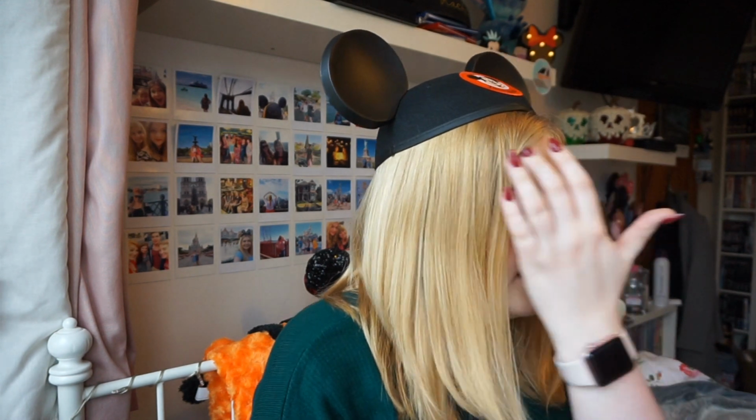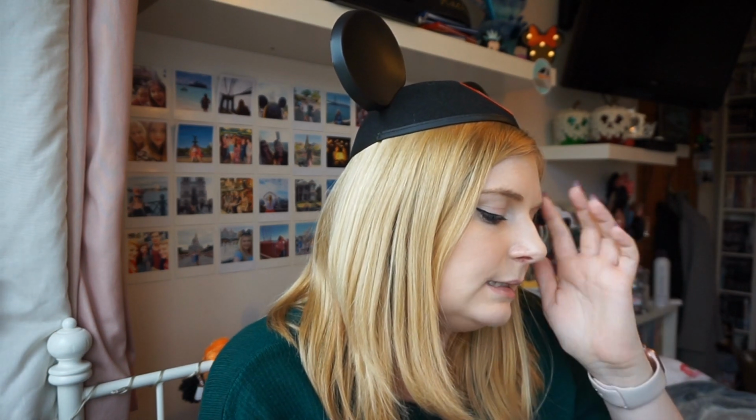So the next thing I will talk about is free stuff. It wasn't free, but it was free, if that makes any sense. I paid for it in the sense that I paid to get in the park or paid to do certain things, but I didn't pay for these things in particular, I just kind of got them. So they're free things, apart from one of these which isn't, because I did buy it separately.